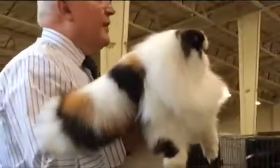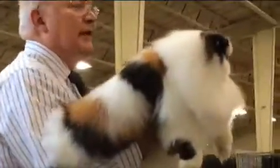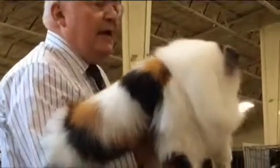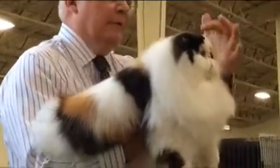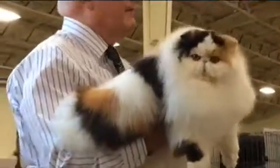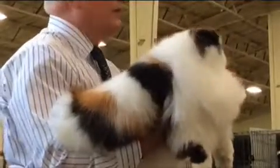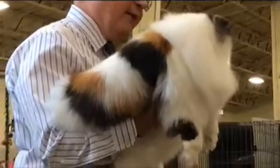Good Persians are very difficult to present. And this Persian is presented to perfection. Besides being presented correctly though, her structure is remarkable. You want that round, massive head, probably easier to achieve on a male than a female. And here I hold a female with that broad, massive round head, which is completely correct.